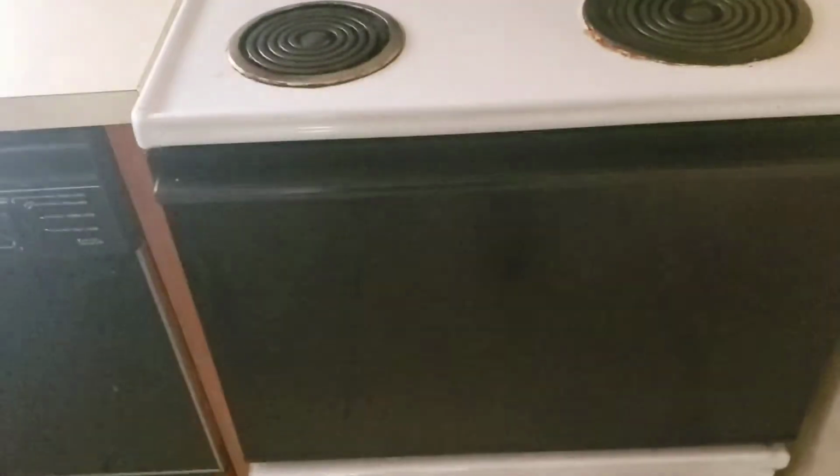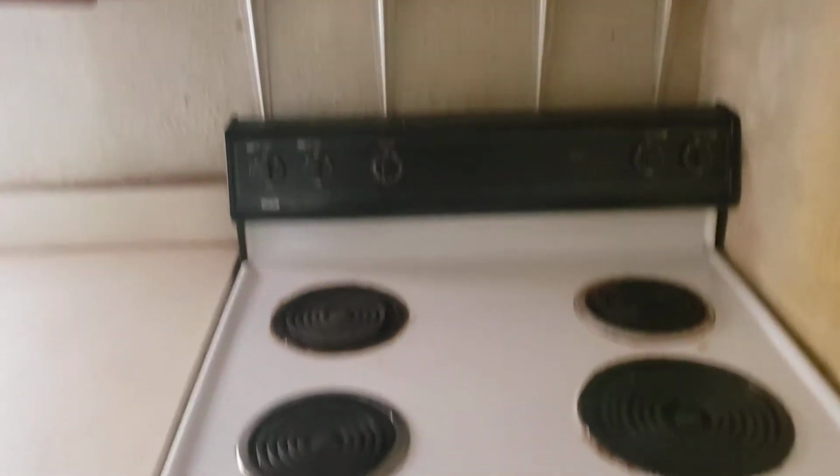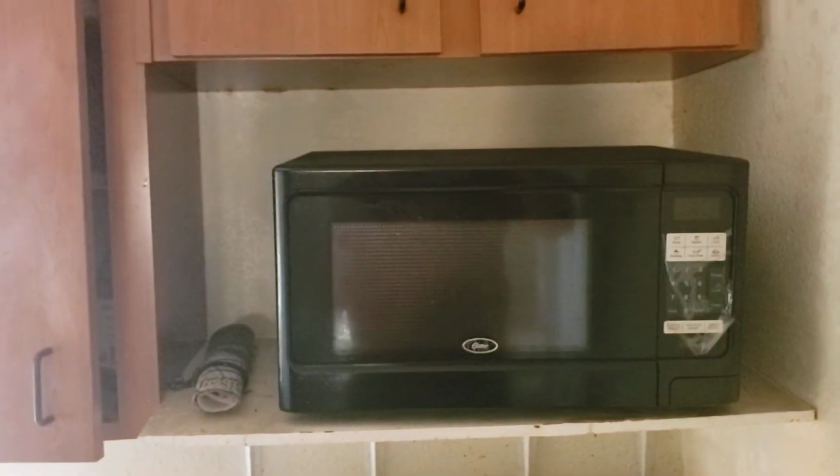Stove. I'm not sure if the stove works. Oh, there's a huge dip in the floor here. We could probably get another stove in here, or we could just leave this. I'm not sure of the condition of the dishwasher or the stove, if they're working or functional. Of course, they have a microwave up here. I wasn't sure if that came with the house or not. But I think the kitchen overall, just cleaned and painted, would be fine.